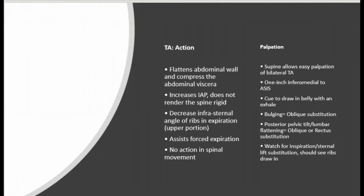Okay, so I'm going to have a video of us on how to find the transverse abdominis. We're going to try to palpate it. The action of the transverse abdominis is it flattens your abdominal wall and compresses the abdominal viscera, so it keeps your organs inside of your body. It increases intra-abdominal pressure, and it does not render the spine rigid. It decreases the infrasternal angle of the ribs in expiration.